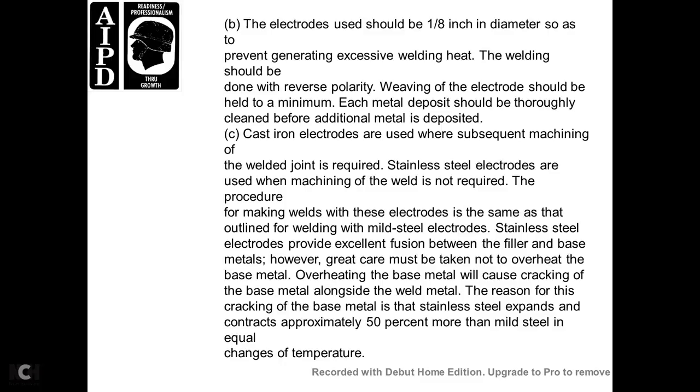So, cast iron electrodes are used with the machine when the welding joint is required. The stainless steel electrode is used with the machine when the weld is not required. The procedure for making welds with these electrodes is the same as that outlined for the mild steel electrode. The stainless steel electrodes provide excellent fusion between the filler and base metal. However, greater care must be taken not to overheat the base metal.